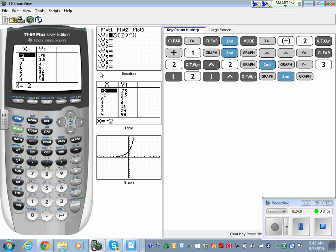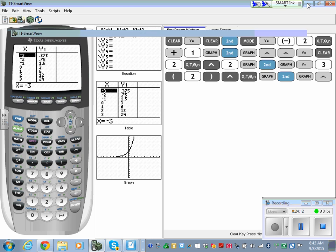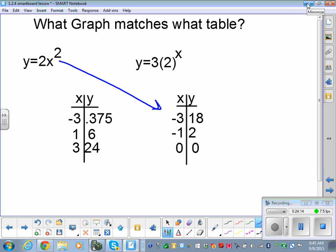Now, once again, if I look at -3, it's 0.375. If I look at -2, it's 0.75. If you look at -1, it's 1.5. And so we know that it is this graph. If you look at +1, is it 6? Everybody? Yes. Okay. Does everybody get how to use your graphing calculator?